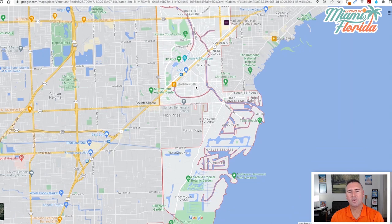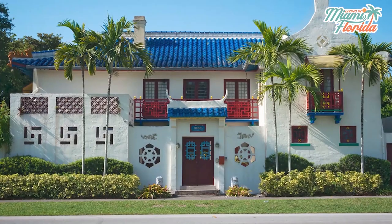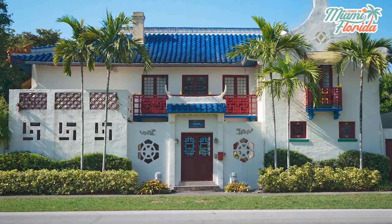The same style architecture, although there is a little area in Coral Gables. It's like a few homes that have a Chinese architecture. It's super cool. People take tours just to check them out.